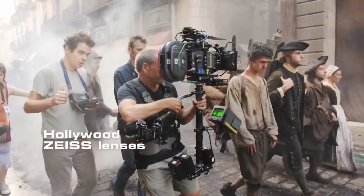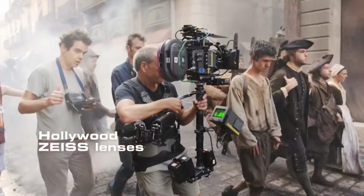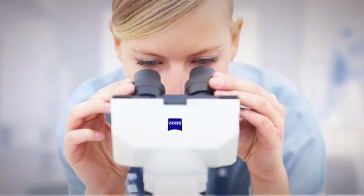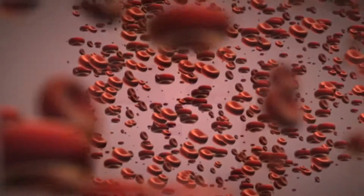When you think of the professional film industry, many of the Academy Award winning films that you see today were shot with the Zeiss lens. We even go into Nobel Prize winners. Many of them, and there's over 20 of them, have actually used Zeiss microscopes to help them with their breakthrough. So talk to me. You were very specific.